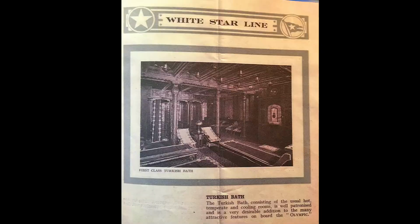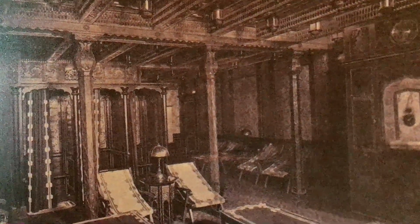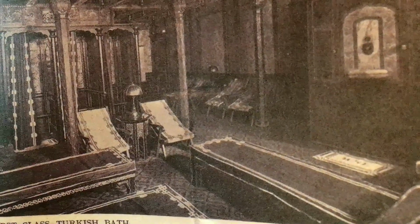Another picture of a first-class stateroom. Beautiful, look at that. The Turkish baths, again, they had the same thing on the Titanic. I mean, they will never make another line of ships like these, especially the Titanic. There would just never be another Titanic.